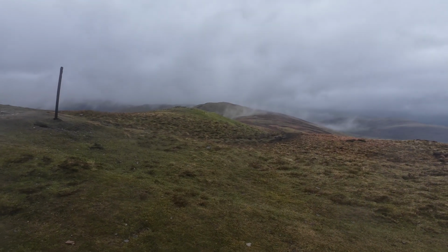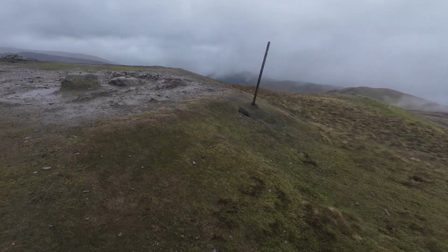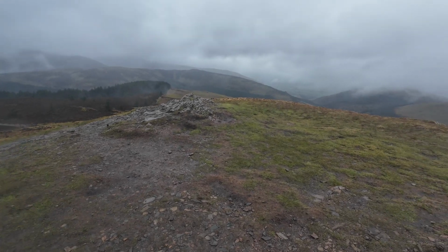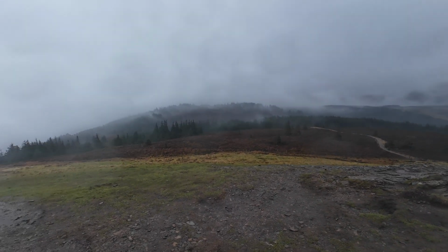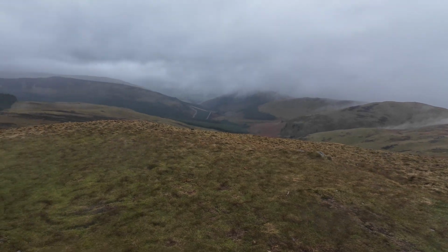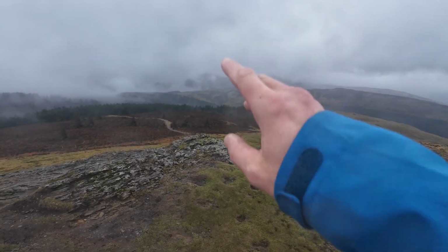I used to go with my dad mountain biking when I was a kid, and used to come across here. And the heavens have opened. So you've got Whinlatter over there. Like I said, Barf Fell. And I'm just orientating myself. I think that's Hobcarton up there. And just off in the clouds will be Grisdale Pike.